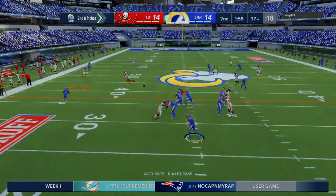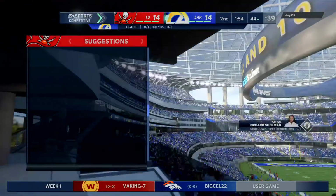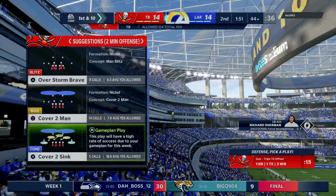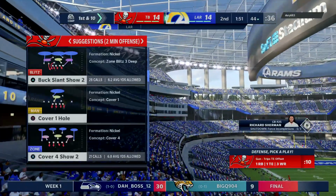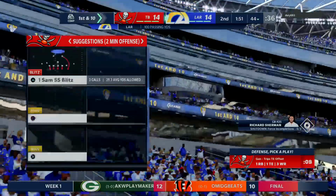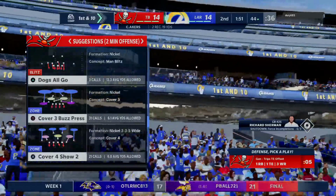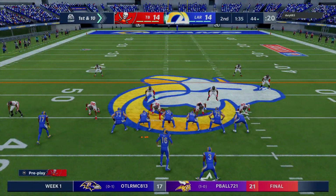Looking to throw again on 2nd down. Goff will throw complete to Cam Akers. And he'll get up near the 45. They'll spot it at the 44. 7 yards there and a 1st down. That was a pretty favorable situation there. What would you call that? 2nd and manageable? Smart play, too. Didn't force it downfield when he didn't have it. Just checked it down, let him get the 1st down, and that's exactly what he did.